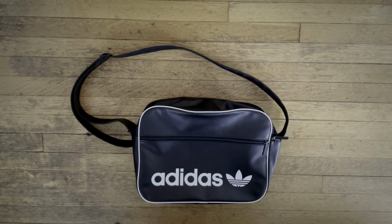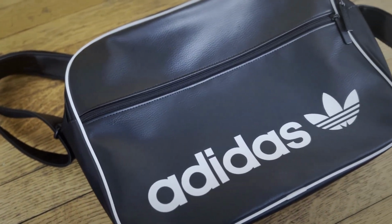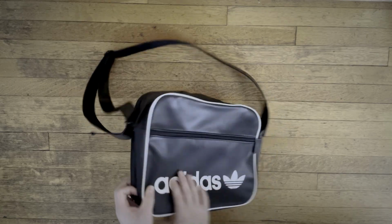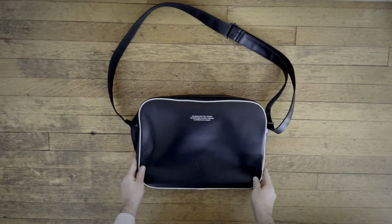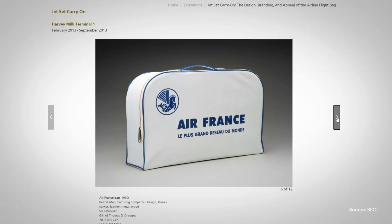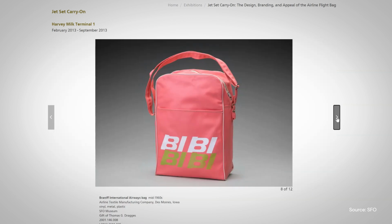This is the Adidas Airliner bag, and it is one of my favorite bags to travel with. This iconic style first became popular back in the 1950s. Originally called flight bags, these were the first carry-ons. Airlines like Pan Am and TWA offered these to flyers for their personal items. They would sell these through catalogs, at airport stores, and they would also give them away to first-class passengers.